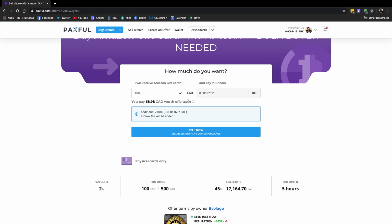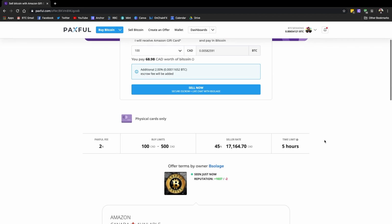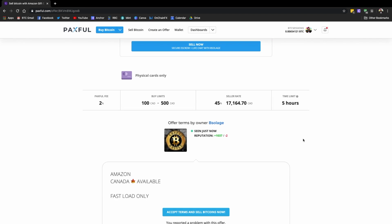$68.98 worth of Bitcoin. Now, there is a 2% fee that goes to Paxful for their escrow services in doing this if I'm selling my Bitcoin. But yeah, if I hit sell now, it'll take my Bitcoin, put it in escrow, and this person will then send me a physical card that is an Amazon gift card that I can then use on my Amazon account.